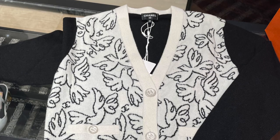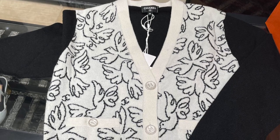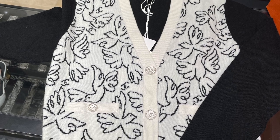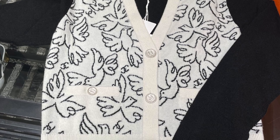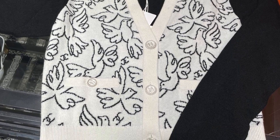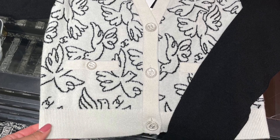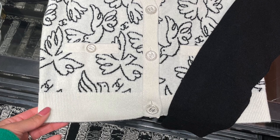But of course, at 19 Cambon, there was a lineup. And we were told the wait was an hour in line before we could be helped. So we were allowed to browse though. So I thought, you know what, let's browse and then maybe we'll come back another day. And that never really happened. But here we see the 22C Cruise collection, the cardigan with all the doves on it. I thought this would be quite cute, but I don't know.